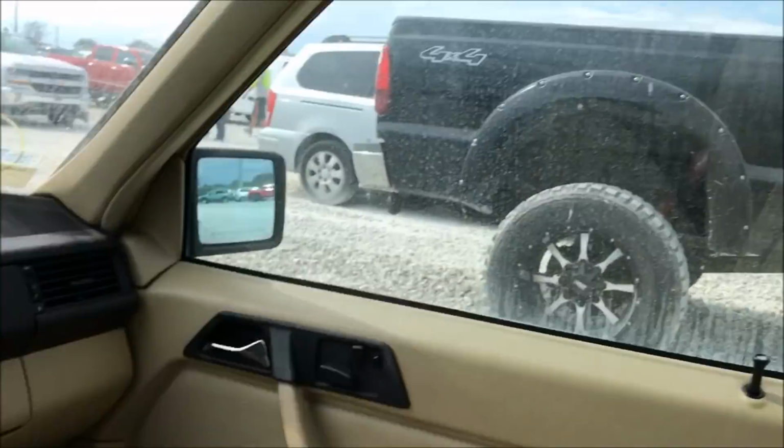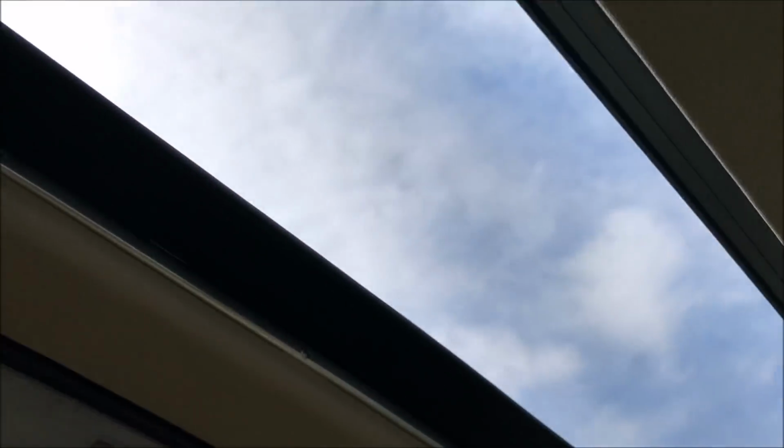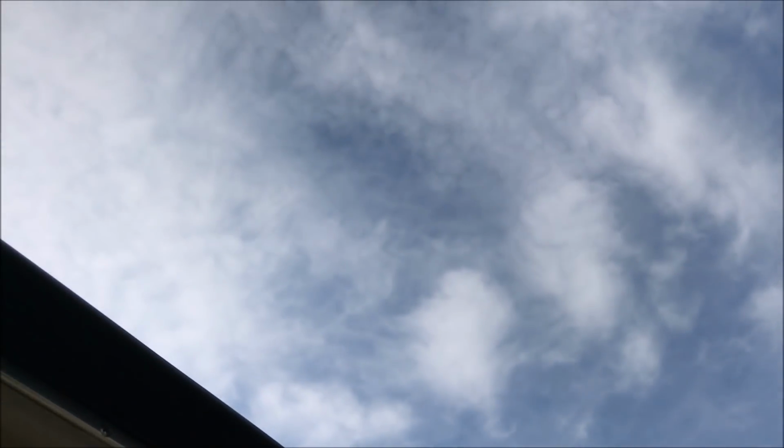These switches, yeah, they're a little sticky, that's all, but they do work. That one works. That one works. How about the sunroof? Yeah, they're just very slow, but with a little persuasion, they all do work.